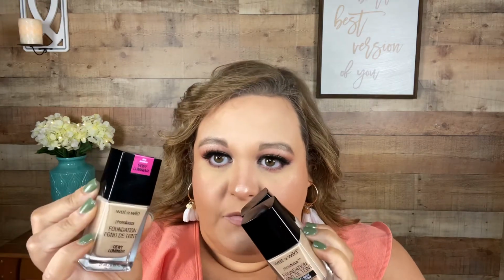Okay, so I have three of these, the Wet n Wild Photo Focus. One is the dewy version and one is the regular version, so I'm just grouping them together. I like the dewy. It's very nice, very beautiful on the skin. I like the regular version just because it's more matte, and I like matte, but sometimes I like to mix in the dewy with the matte, and it makes a beautiful finish too.